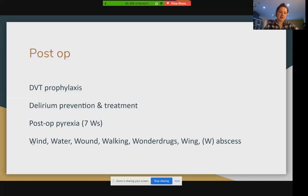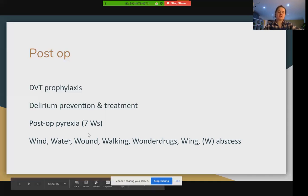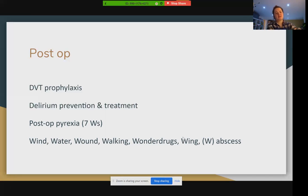Wind is like 1 to 2 days. Water, I think it's like 3 to 4 days or 2 to 3 days or something. Wound infections are like day 3 post-op. Walking, or not walking, so like DVT. Some drugs can cause fevers, and then you can get a phlebitis, an infection of the veins from having recurrent cannulas, and also an abscess, which is called wabscess, to help you remember it. Does that make sense?